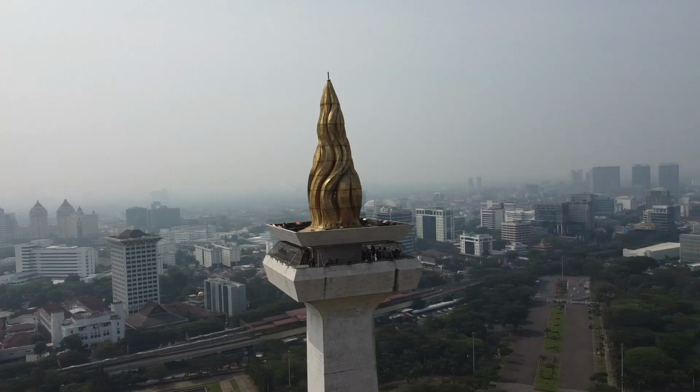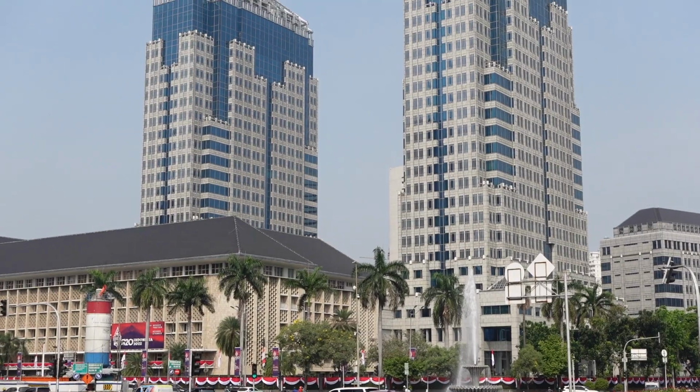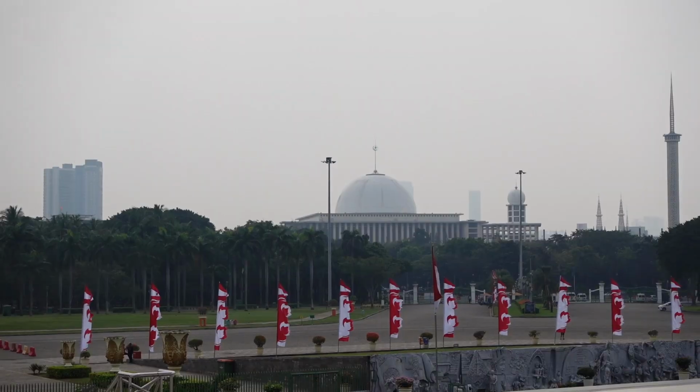This square is actually surrounded by some of the most important buildings in Jakarta, like the President's Palace where the President lives, the National Library, Asia's biggest mosque, which I'm actually going to go to next, little spoiler alert. But it's just a phenomenal site around here, it's so big. Okay, let's go and see if we can get inside this thing.